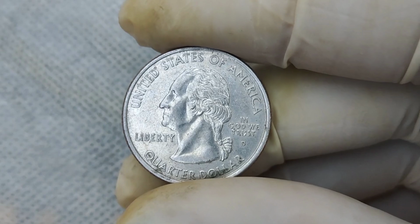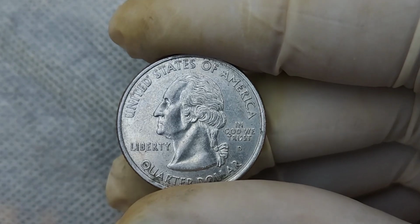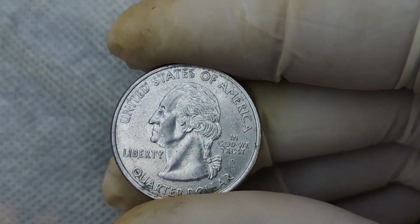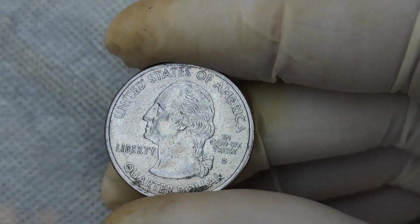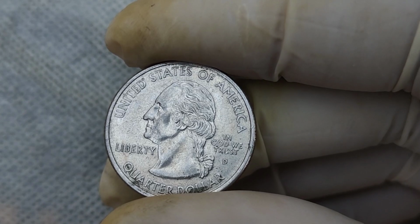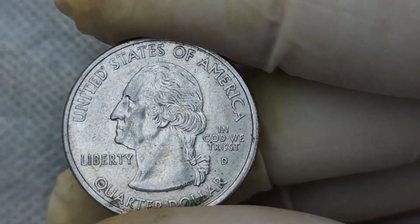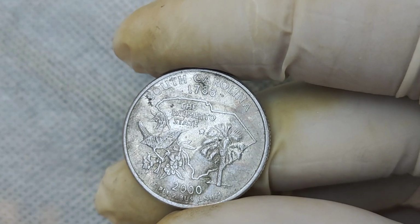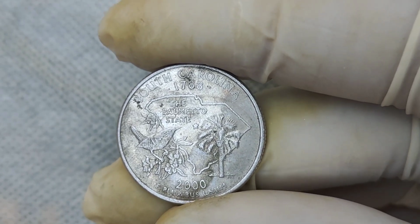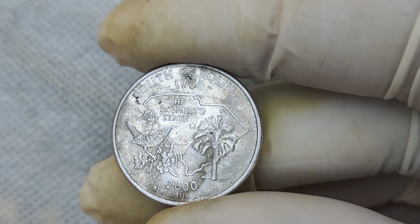Coin collecting is an exciting hobby, and sometimes it's not just about finding a rare coin, but also about understanding the history and craftsmanship behind each one. Even if you don't find a $1.9 million coin, you could still discover some valuable and unique pieces along the way. If you think you found one of these rare 2000 South Carolina quarters, don't just rush off to spend it. It's important to have your coin authenticated.